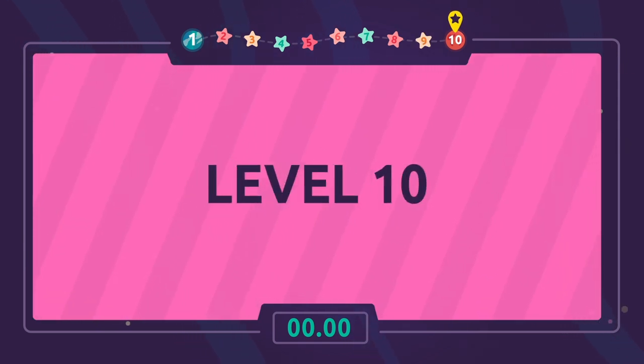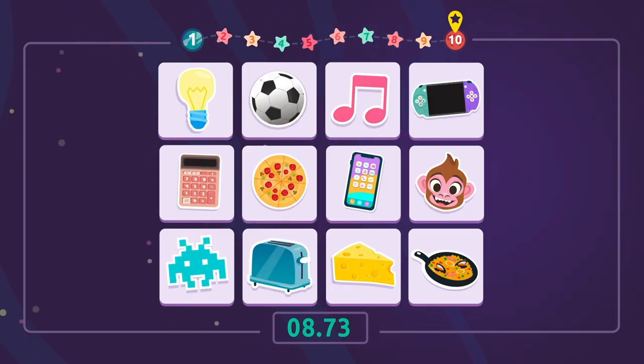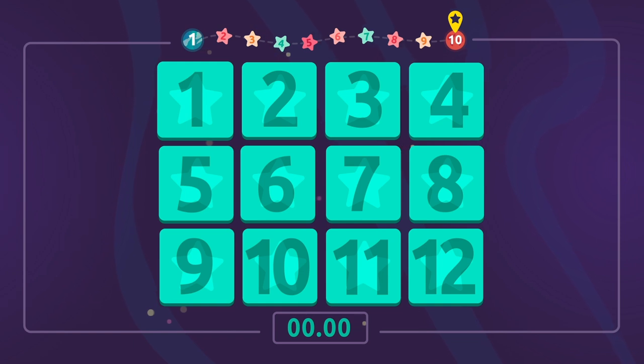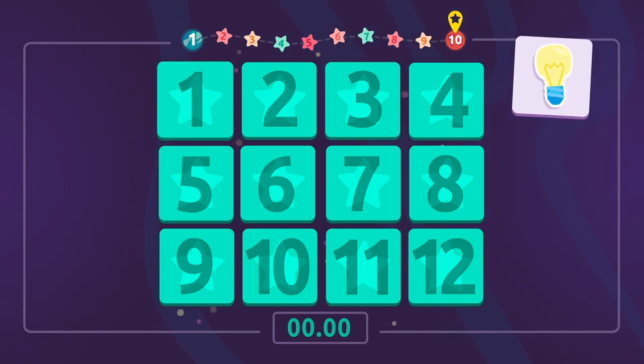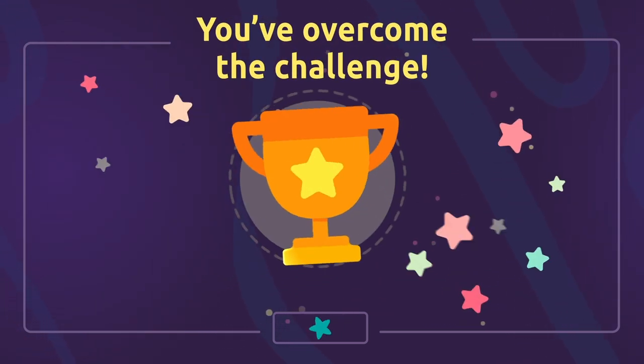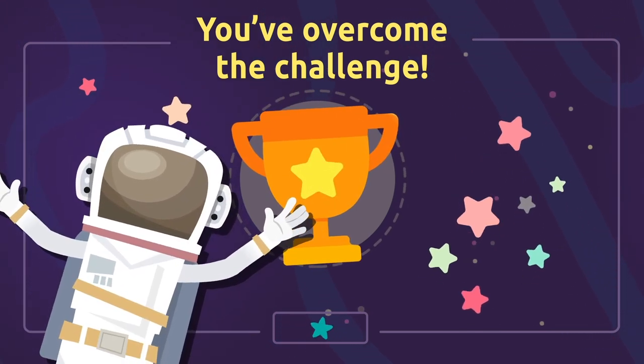Level 10. Last set of pictures. Let's memorize them. Where was this picture? The last one was behind number 1. You overcome the challenge. You made it. You have an amazing memory. Congratulations.